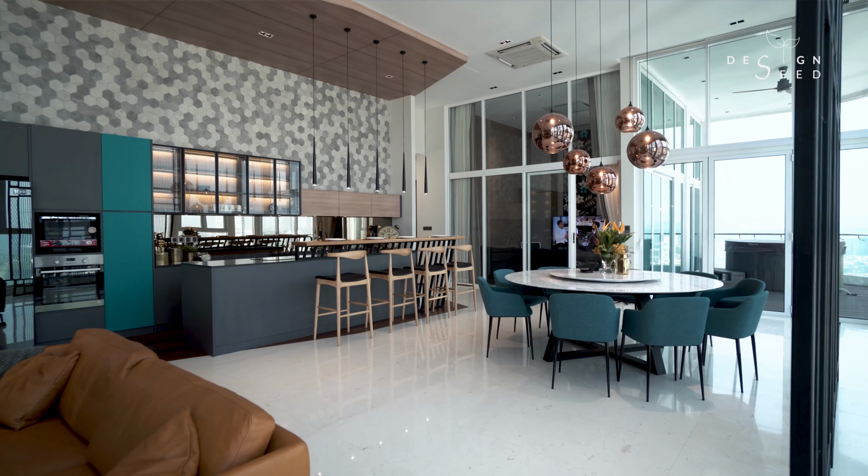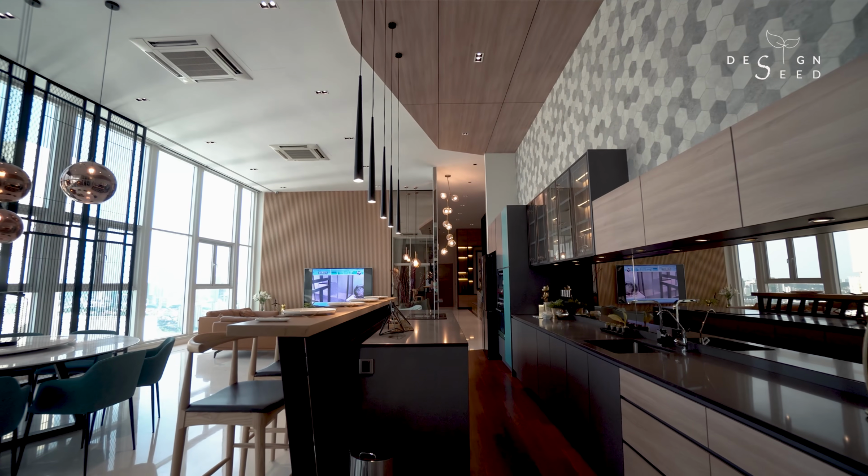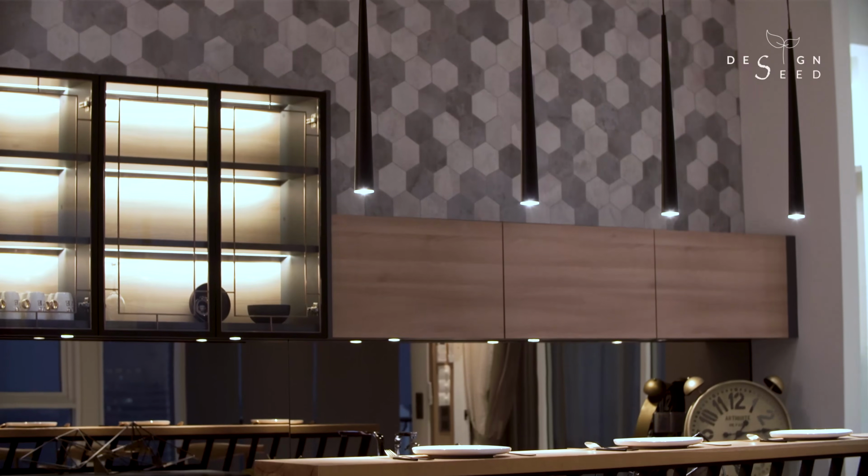The dry kitchen was turned into a grand focal point that stages itself within the entire floor plan. Designed functional, yet with an irregular twist of shape and form, making it stand out as a conversational statement within the communal space.